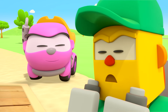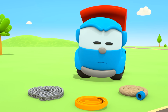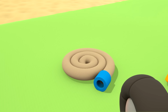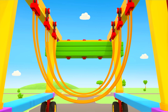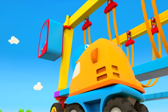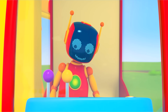Wait a second. What are we using to lift the boat? The friends forgot about the cables. Let's pick some out. Not that. Not that either. There. The cables are in place. Robot, no sleeping on the job. Hey, wake up! Everything's done. Let's get to work.